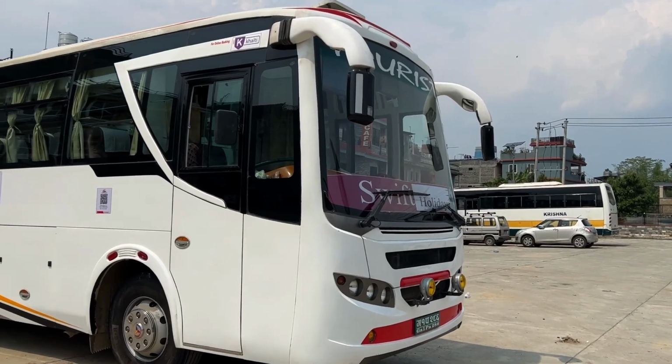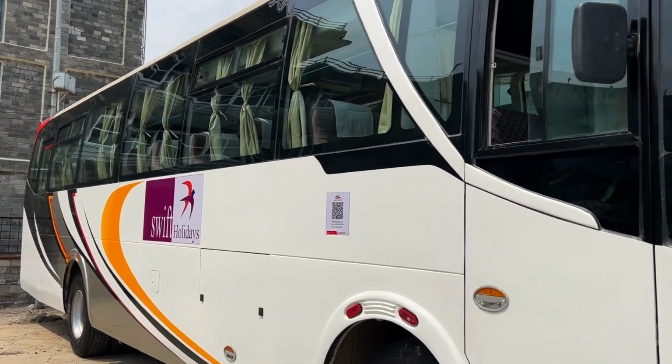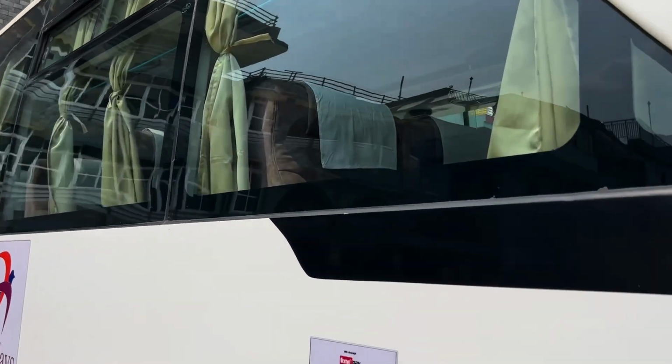Yeah, this looks like nice seats, right? Yes, this is one of them. So Swift Holidays, I think I remember that name. I can't really see. I imagine it's nice. Yeah, that's definitely one of the buses. There's another bus that has these cushiony, movie theater looking seats. This one would be a good option, but let's see if we can find that other one.